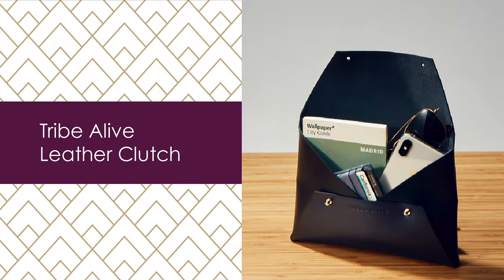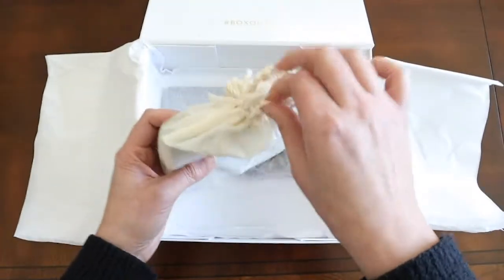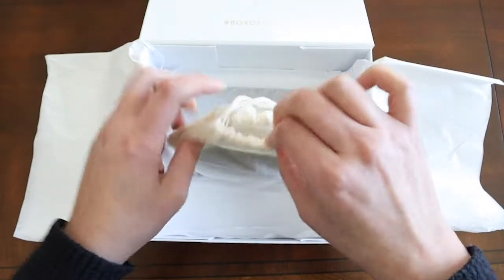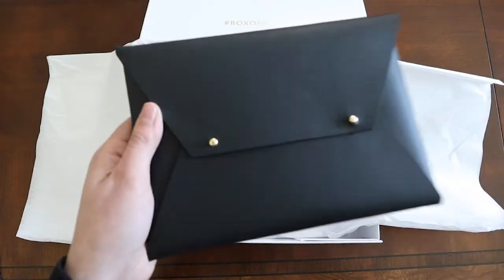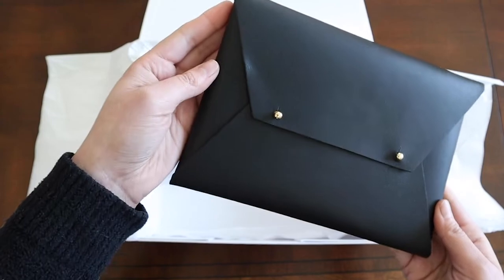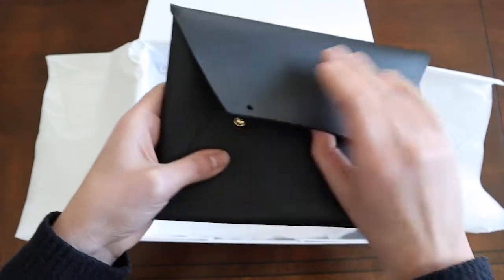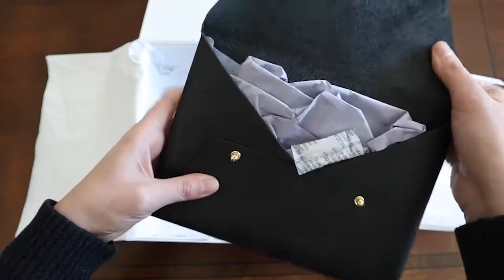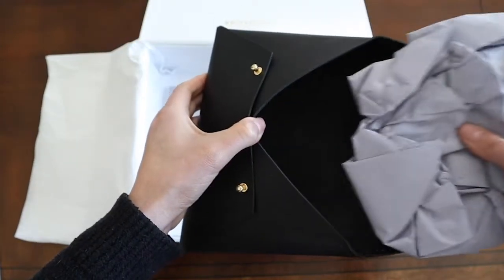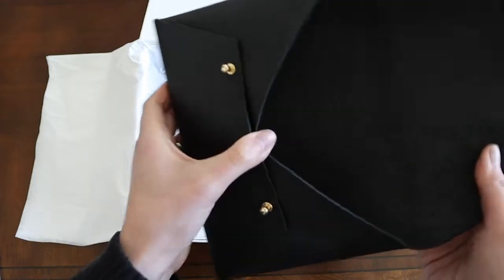This is the Tribe Alive Leather Clutch. It is an exclusive item to the Box of Style. It retails for $78. It's a sleek black leather pouch, and it can be used as a clutch or to store papers on your desk. I think this could be dressed up or dressed down, and it's just a nice versatile clutch. It's made of genuine leather, and it measures 9 by 6 inches. It's just really nice.